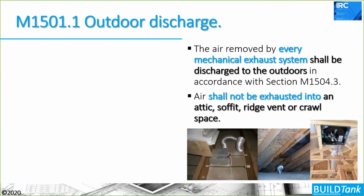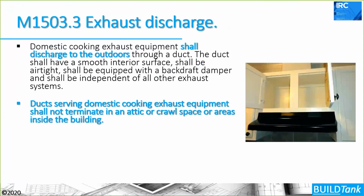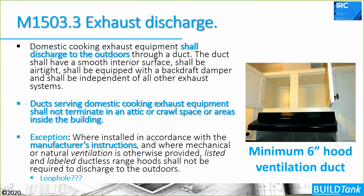They also have to be installed properly and discharge everything to the outdoors here. And then the exhaust openings, that 3-foot, 10-foot rule applies to these exhaust openings as well. Our kitchen exhaust fan is supposed to be exhausted to the outside as well. There is a loophole in the IRC, so you'll see some recirculating fans out there. However, for the Indoor Air Plus program and the DOE Zero Energy Home program, that fan does need to be ducted to the outside, so that's an additional requirement.